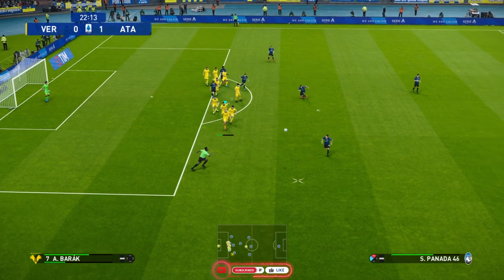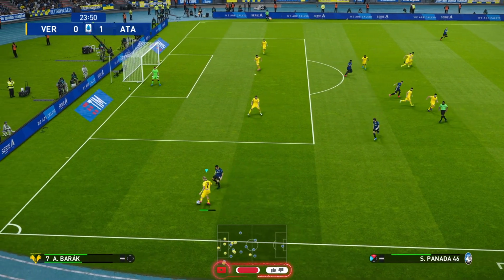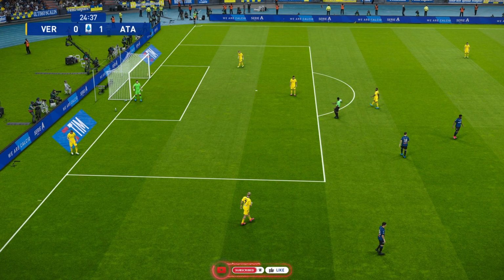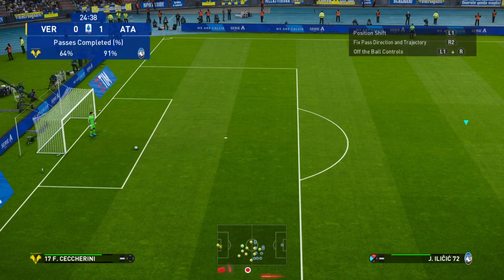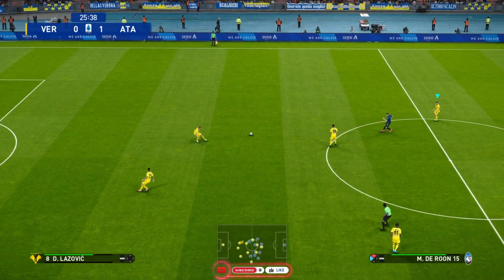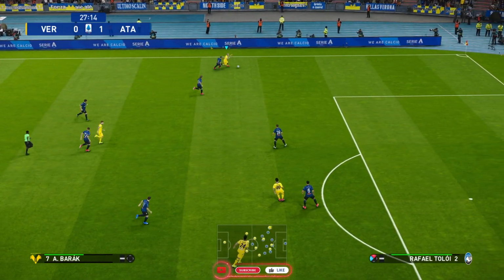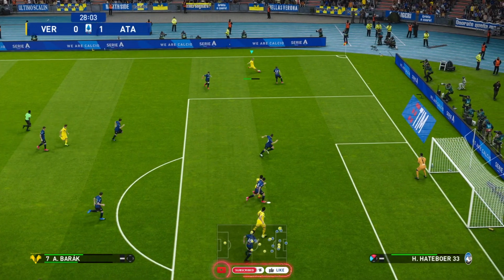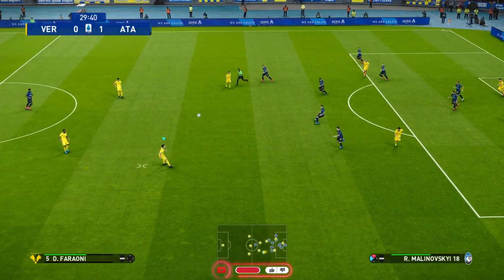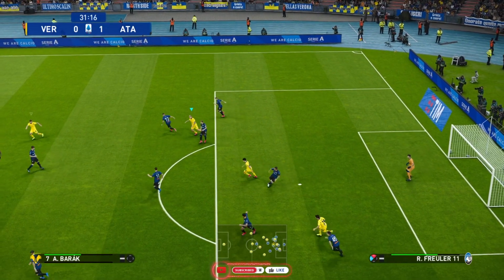Iličić! It's anyone's ball. Great strength, too strong for his opponent. And they've been caught out here. And that's a goal kick. Looking for space out wide. Going through. Decent ball. Is there any support? He might not need it.